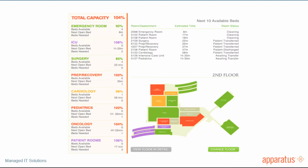So you can see on this slide, we have this estimated time in the columns on the right-hand side. It has the estimated time remaining until that room is available. So you can see the first 3 are in cleaning, and based on when they clicked that they started cleaning, we can predict that they'll be done in 8 minutes, 17 minutes, etc.